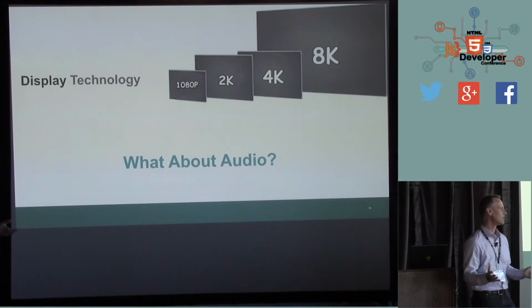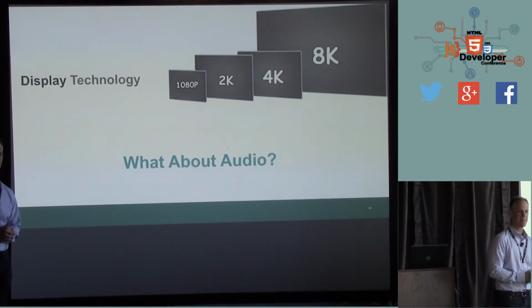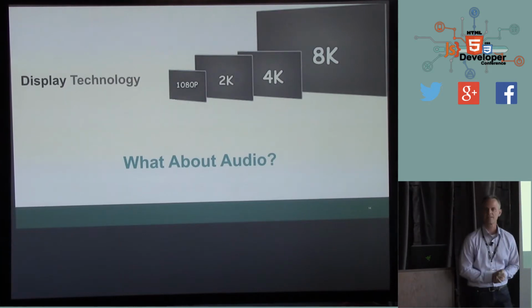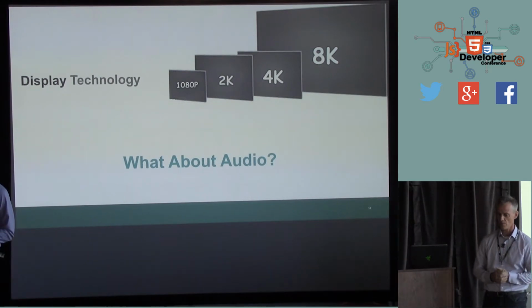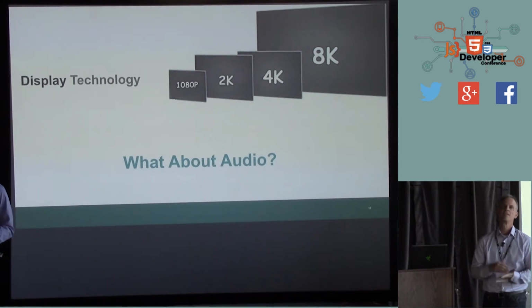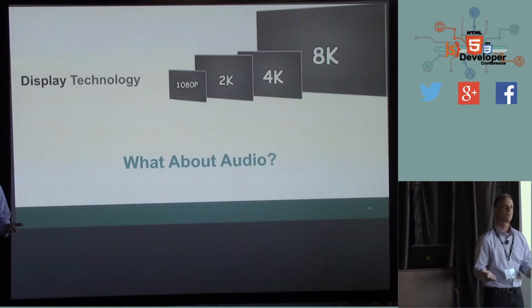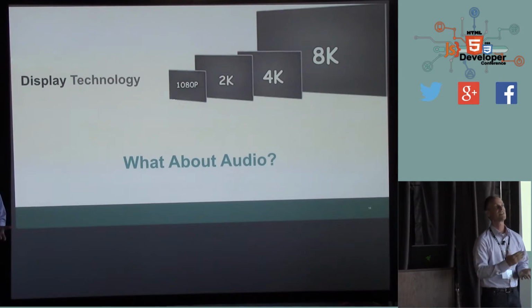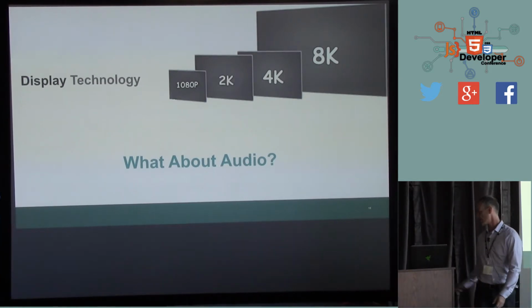But what's happened with audio during that same period of time? Really not a whole lot. And what does that mean to your users who are benefiting from this experience? It means they're not really getting the full three-dimensional set of experiences that they're able to experience through the set-top or through the cinema. So this really answers the question of why bring Dolby to the browser? Because we can add that extra dimension of audio experience to your users.